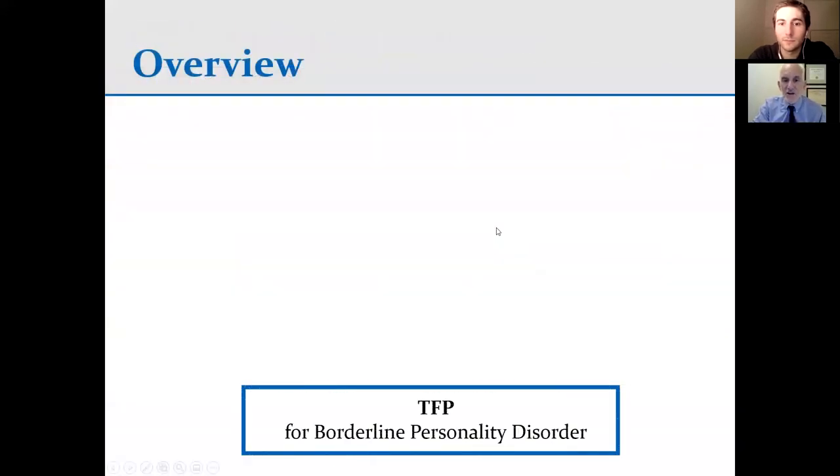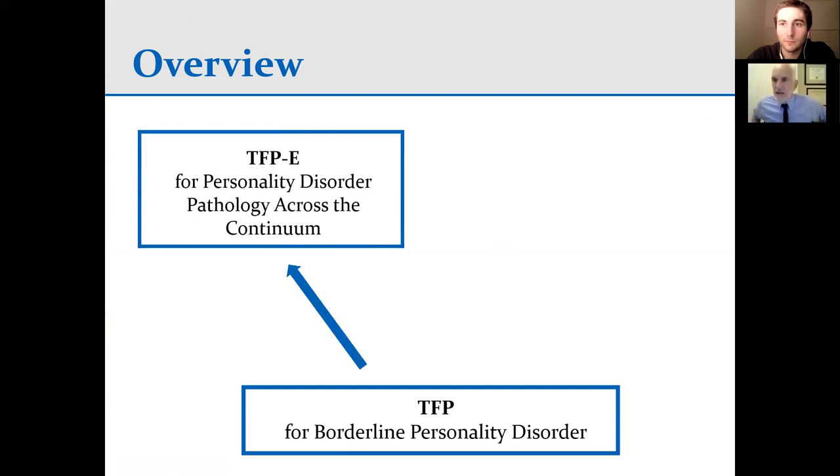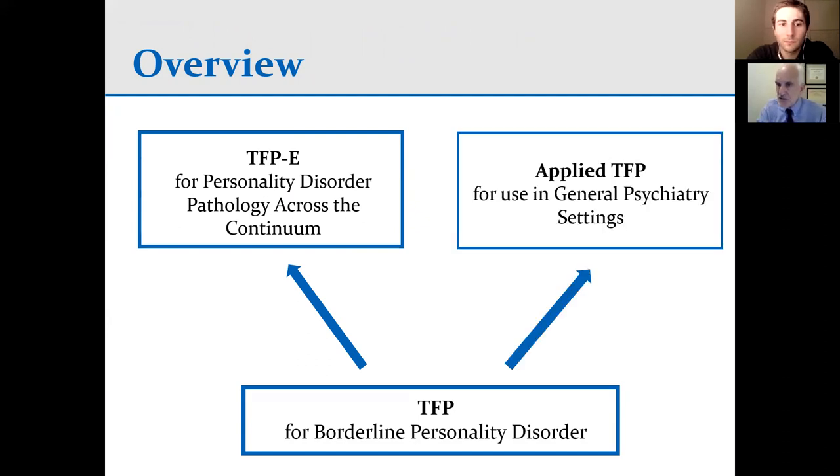So let's start by talking about TFP. It's empirically validated for borderline personality disorder. Then we have TFPE, which does not have the same research base, but is an application of TFP principles for treatment across a continuum of personality disorder pathology. And then we have applied TFP, which is for use in general psychiatry settings. And I should amend that, because we also are using TFP in a small way, working with medical subspecialties.